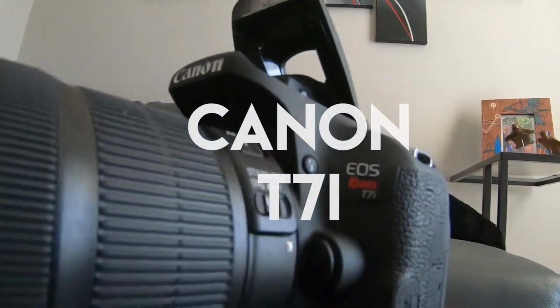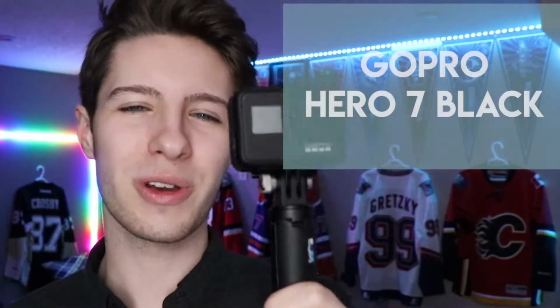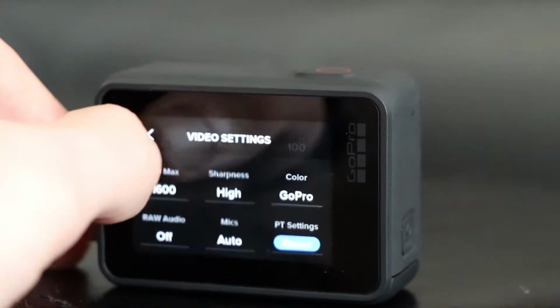So the primary camera that I use, which I am currently using, is the Canon T7i DSLR camera. And the other camera that I use from time to time, it's actually what I started off using instead of my Canon, but my Canon's better in low light, so that's usually why I'll use this instead. But my other camera that I have is the GoPro Hero 7 Black. I really do like this thing. It's really small. It can make separate videos on both of these things, on my camera and on this.